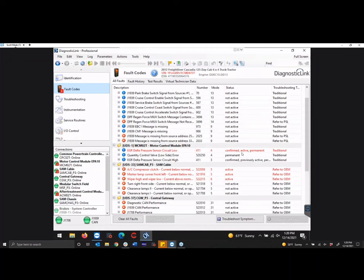Okay, now this is a confirmed active code and it's permanent. Now what that means is confirmed active means that it's an actual problem, it's active right now, and permanent means that it's an emission-related fault. So when they say permanent, they don't mean this code will be here forever. They mean that this code is going to stay in the software on the back end for 300 hours of continuous duty without the code coming back. That's basically an EPA regulation. When we went to HD OBD, anytime we had an emission-related fault, it must stay in the system for 300 engine hours. So that's what permanent means. So this is an active fault. So we have an active EGR delta pressure sensor circuit low, 411 4, confirmed active permanent.